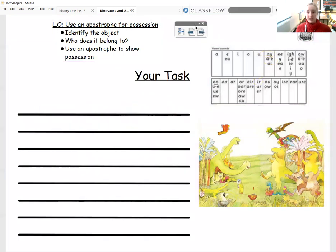So your task today then is to have a little go at exploring using apostrophes for possession. All these different objects that you can see in this picture of our lovely earth, who do they belong to? So those leaves on the trees, who do they belong to? The grass around them, who do they belong to? The skies and the clouds, maybe they belong to the parrot. Who do the flowers belong to?